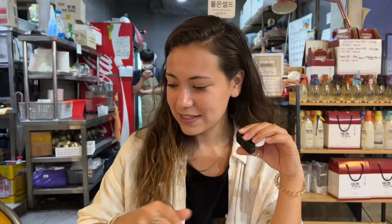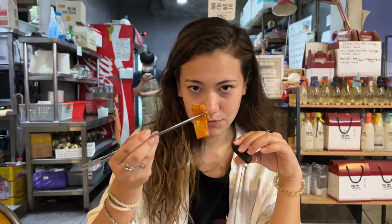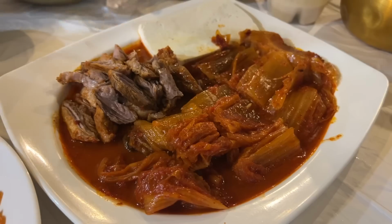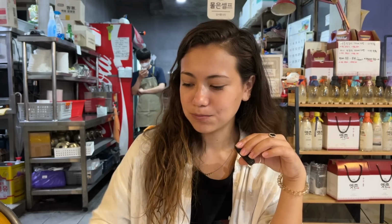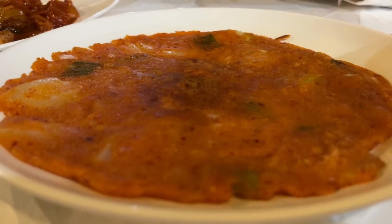Let's see, I'm gonna start with the pork and a bite of kimchi. Here we go. Ooh. Oh, it's like stewed pork, and the kimchi is not spicy at all. Actually, I think this is onion in like the red chili paste. Oh, that's delicious. I like that a lot. And then the tofu. Yep, that's tofu. This is really good. I like this dish.